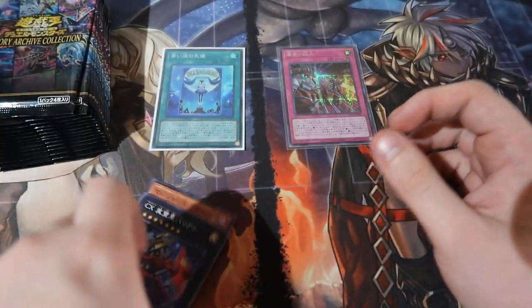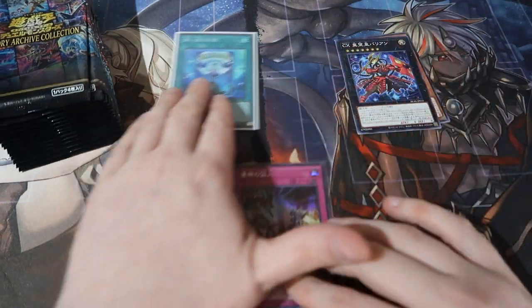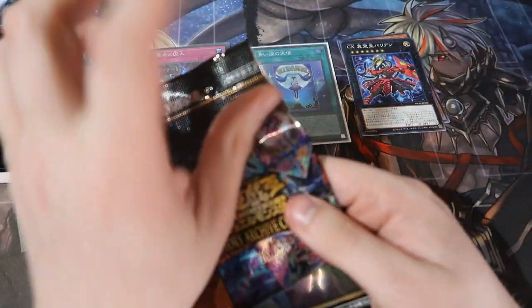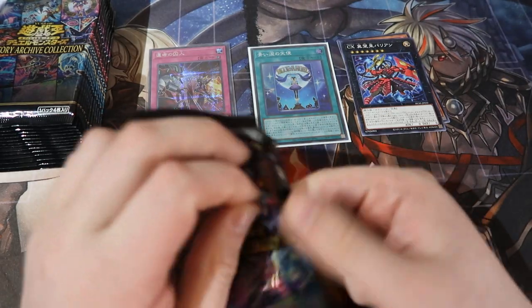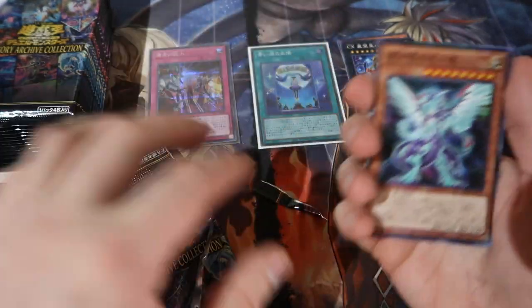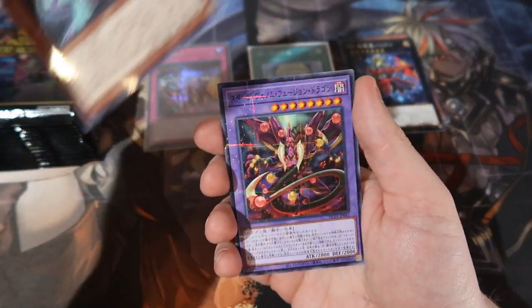Ooh, I like this a lot. So these are your common foils, and then you get yourself your secret and your super. So we'll put the super there, secret there. I like this, I like it a lot. But literally, getting Magician Soul right from the get-go is ace. And we get a Photon Galaxy Dragon right there.